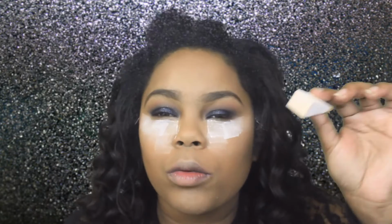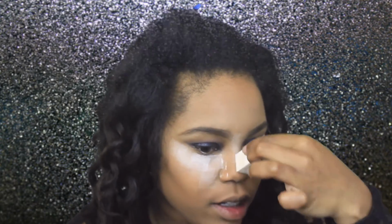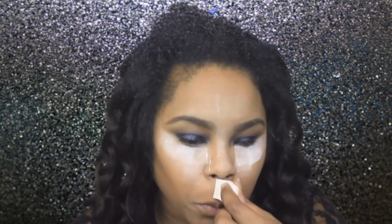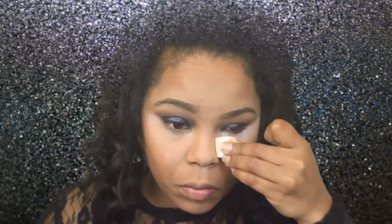And I'm not going to add any more product on here. I'm just going to take whatever's left on this little sponge and just apply that down my nose and a little bit on my forehead, Cupid's bow, and chin. Okay, I'm going to go ahead and try to finish this before my camera completely fogs up. But what I'm going to do is try to press in a little bit more of this powder into the skin, and then I'm going to go ahead and dust it off.